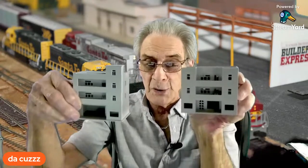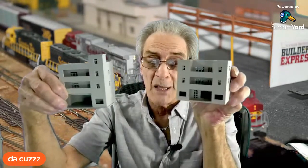All right. Let's see. I think Outland has some mining stuff. That was interesting. You are right, Pappy. And that's exactly what I'm going to do with these two buildings right here. I actually have two of each of these, and I'm going to make a hotel out of that, or a reasonable facsimile of the hotel that we stayed in when we were up in Williams, going to the Grand Canyon.